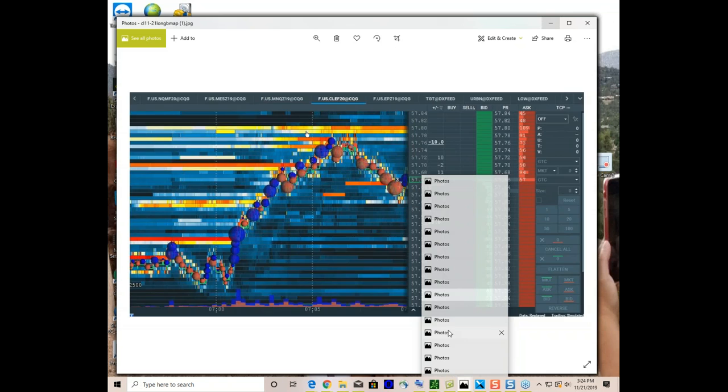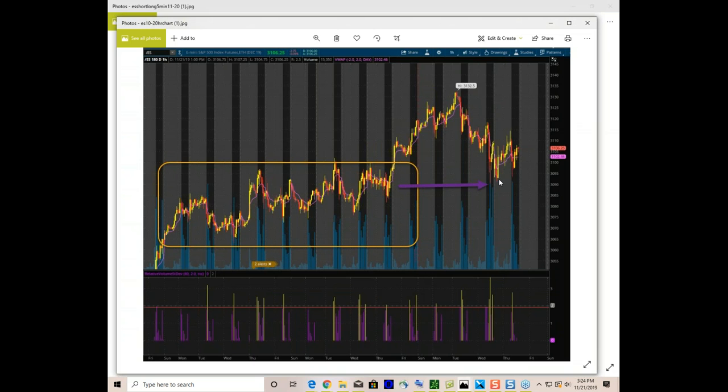Let's see here. I don't have the shorter term chart for the move up, but then it just does this, right? Which it does every single time. So the point is, Bookmap helps you find the areas where other traders want to get filled and want to trade. That's what you can lean on instead of just buying blindly on the chart. So hopefully that made sense.